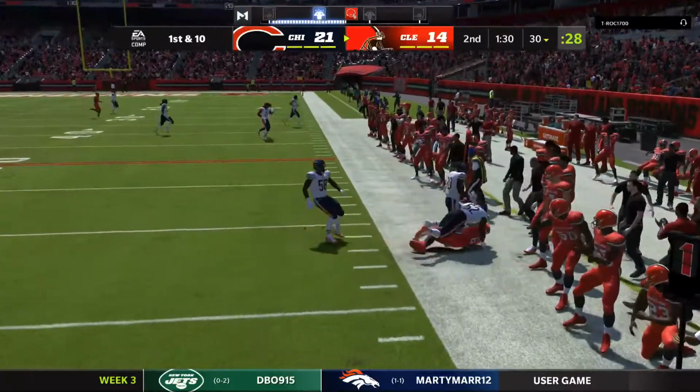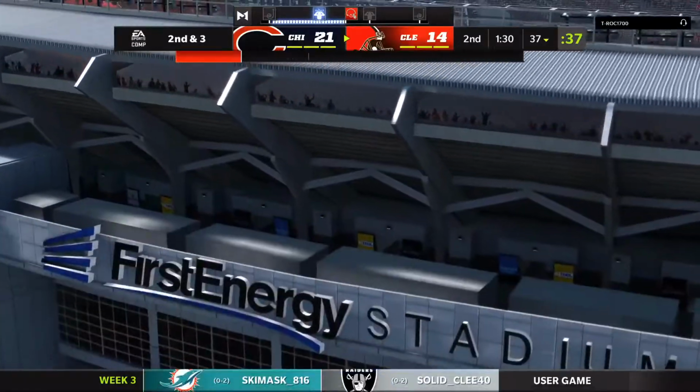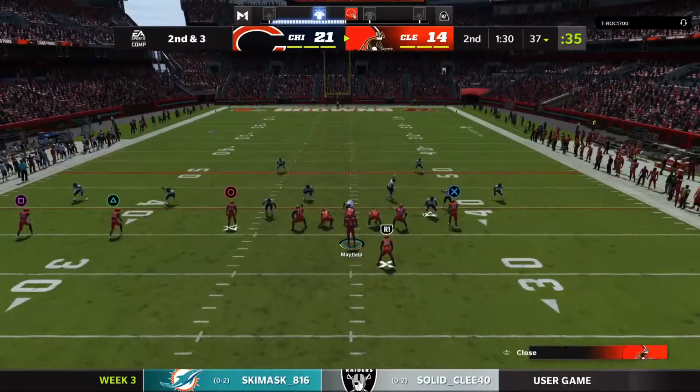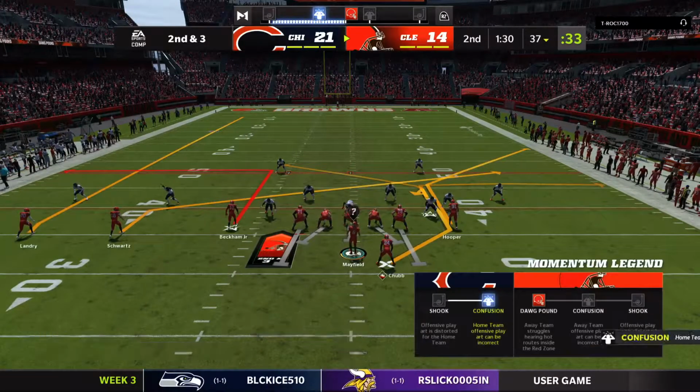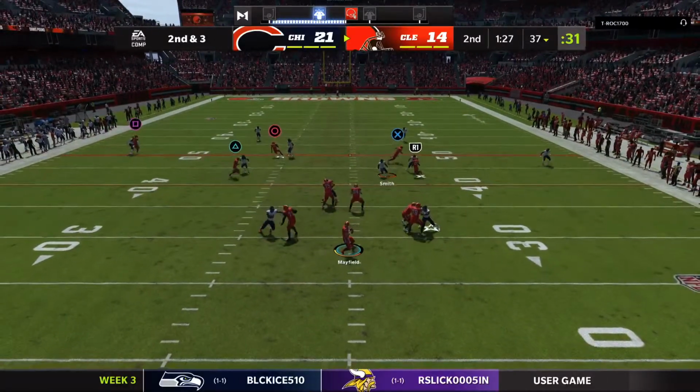Flush to his right. And he gets this up across the 35 before he's out of bounds. Nice work to get 7 out of that, and it's 2nd down. Okay, he's not going to get the first down, but this is still a nice job of buying some time and then running to get to the sideline and get out of bounds and avoid the big hit.